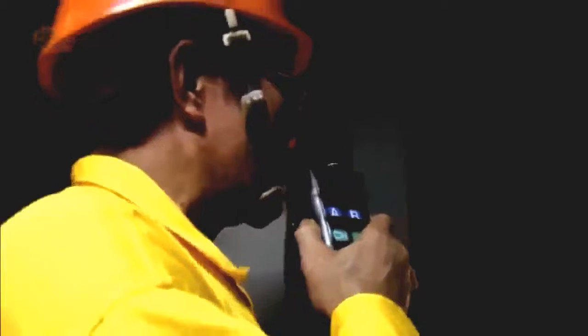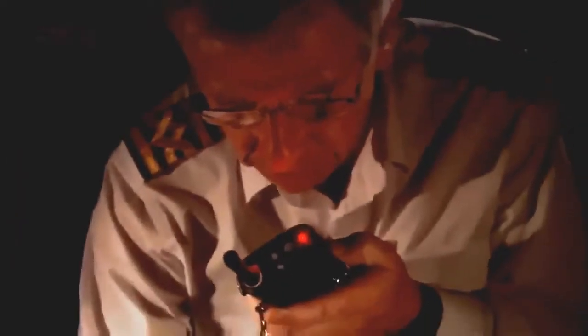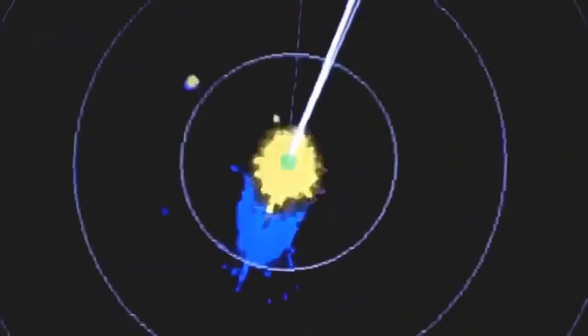Starboard 20. Starboard 20. Low aft, low aft. Bridge number one mechanic reporting. Yeah, this is Bridge here. We've got a target now. He's moving at 32 knots. He's coming down the port side. If you see anything, let me know. This is the captain. All crew members to your pirate stations. All crew members to your pirate stations.